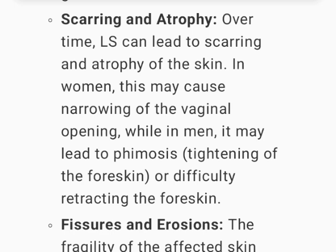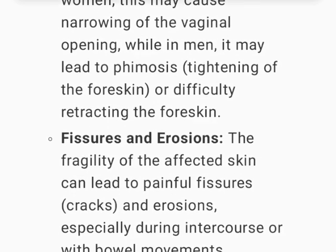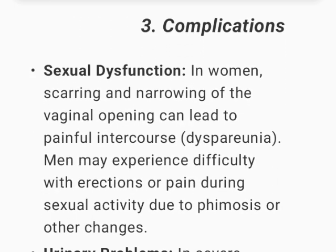In women, this may cause narrowing of the vaginal opening, while in men, it may lead to phimosis, tightening of the foreskin, or difficulty retracting the foreskin. Fissures and erosions. The fragility of the affected skin can lead to painful fissures, cracks, and erosions, especially during intercourse or with bowel movements. And 3.